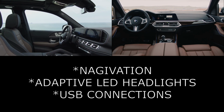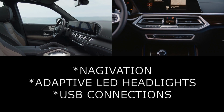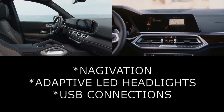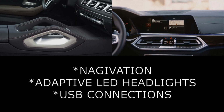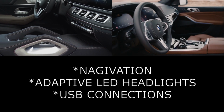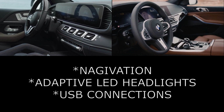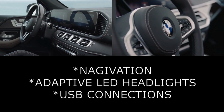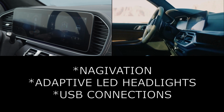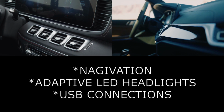They both have adaptive LED lights. Staying on the technology front, everybody's connected nowadays. You're on Facebook, social media, everybody's got their own smartphone, your children have their own smartphones. So what these manufacturers are doing is putting in more USB connections to be able to charge your phones, to connect your phone to your car. And what's happening is Mercedes and BMW are fitting in the new type of connectors. These are the Type-C connectors for Android devices, which is the equivalent to the Lightning port or Lightning cables for the Apple users.